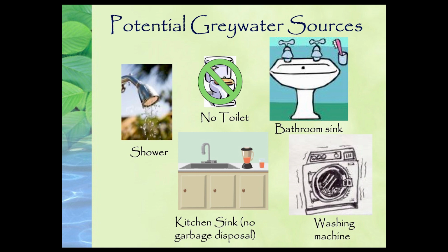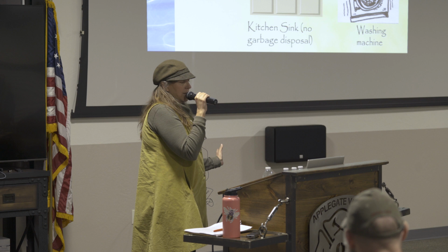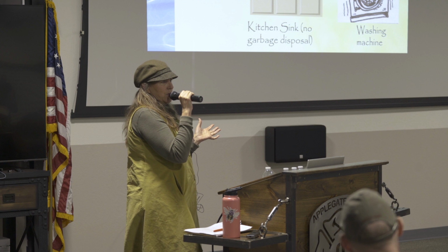And the sources of greywater are the shower, sinks, the kitchen sink, as long as it's not attached to a garbage disposal, and the washing machine. Toilets are definitely black water, and dishwashers, usually the soap has too many chemicals in it to be reused in the landscape.